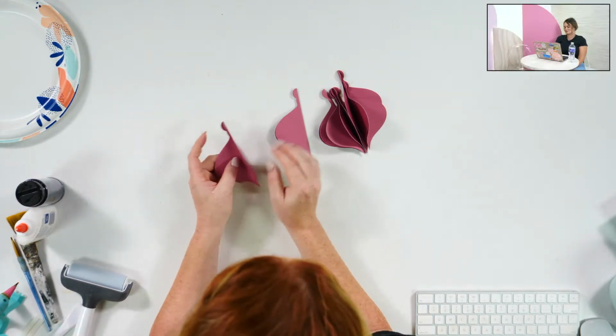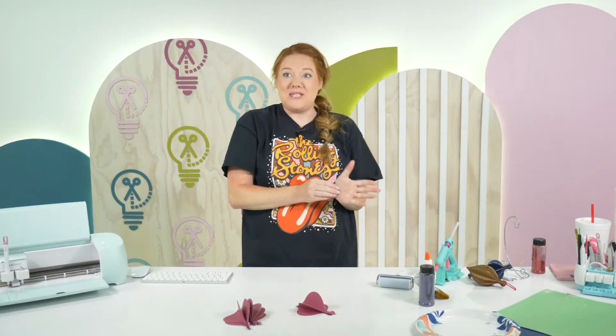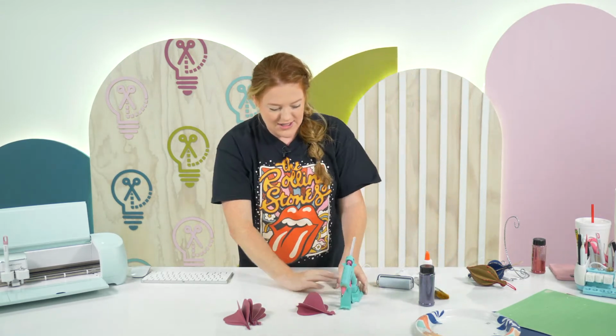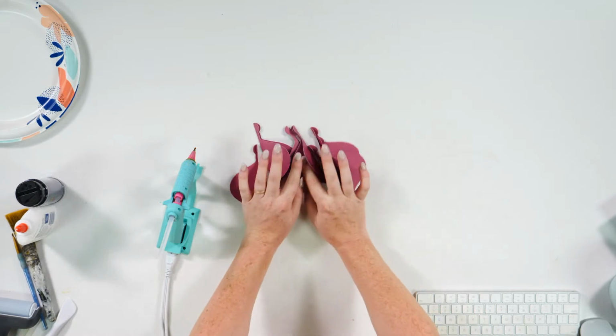Terry said a popsicle stick for burnishing. Oh, I'm a doofus. Our brains are not at full capacity today, can you tell? Okay, I have had my hot glue gun on. Thank you, Jesus. I didn't realize I had it on, but that's great because I wanted it to be warmed up. So now what we're gonna do is assemble all of our little pieces.